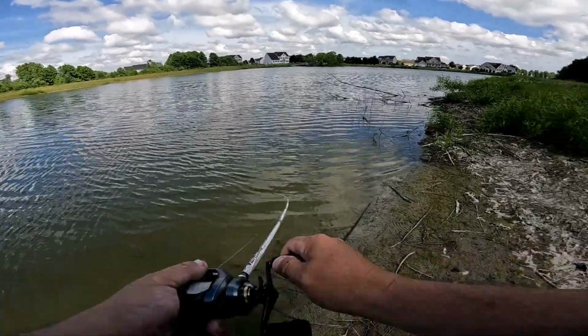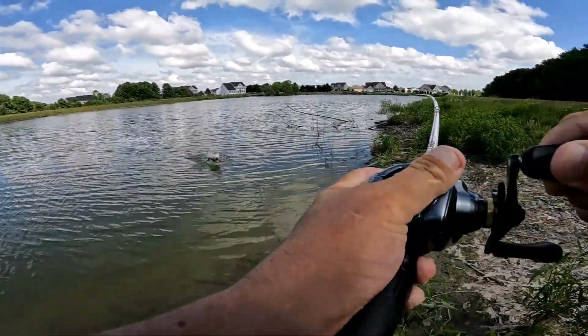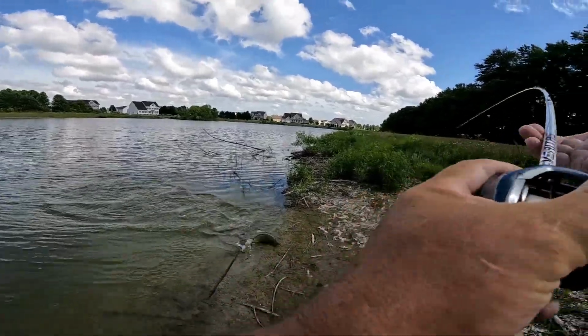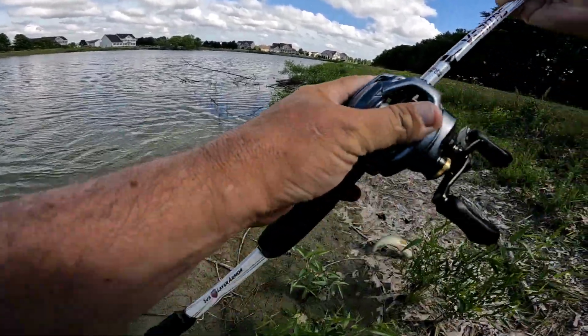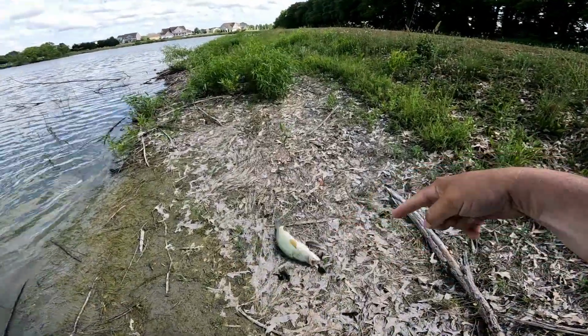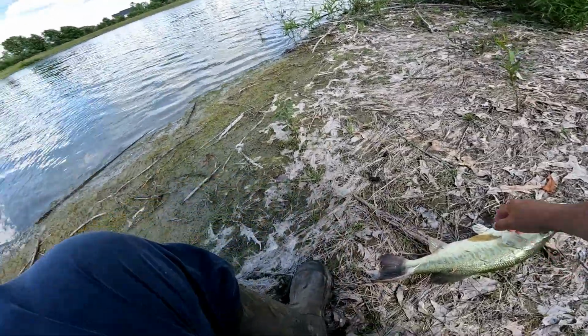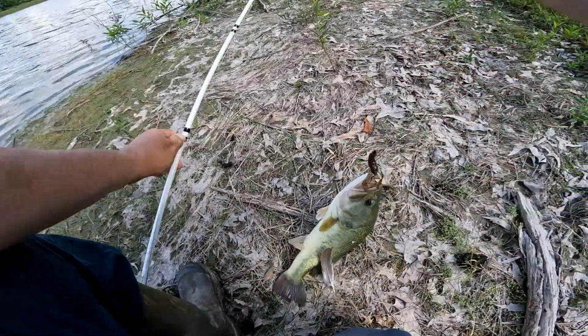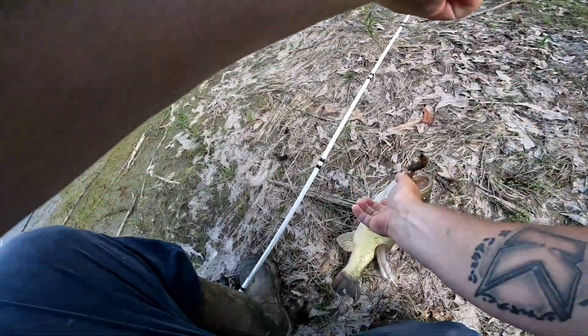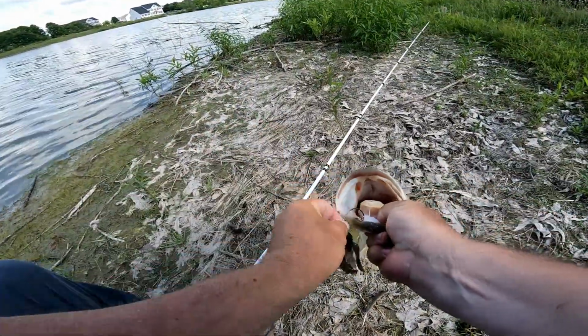Fish, fish, fish. There you go. Oh, it's a good one. That's a good one, guys. Revenge. Revenge. There you go. Wasn't as big as the other one, but god darn it, there we go. That is just enough revenge for me right there. That was right at the shoreline, but all in that swimming motion.